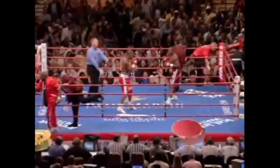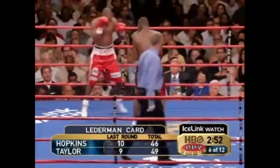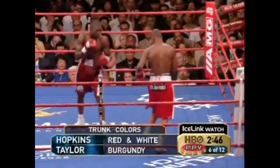Box numbers in the 5th round. Hopkins 7 out of only 20, but they were all power connects, and some of them were good, solid shots, including the 2 big right hands. Taylor 8 out of 38. He's still throwing more punches and landing more as the fight progresses.